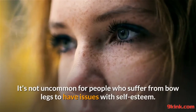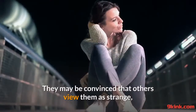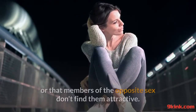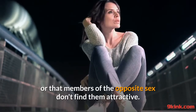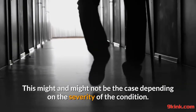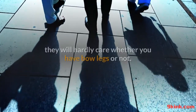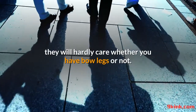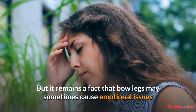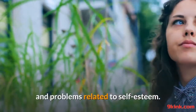It's not uncommon for people who suffer from bow legs to have issues with self-esteem. They may be convinced that others view them as strange, or that members of the opposite sex don't find them attractive. This might and might not be the case depending on the severity of the condition. In most cases, once people are used to having you around, they will hardly care whether you have bow legs or not. But it remains a fact that bow legs may sometimes cause emotional issues and problems related to self-esteem.